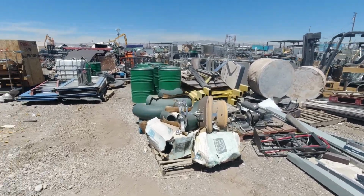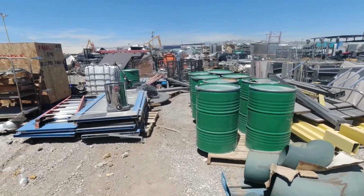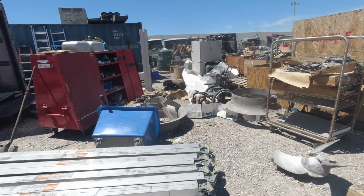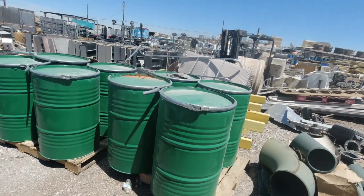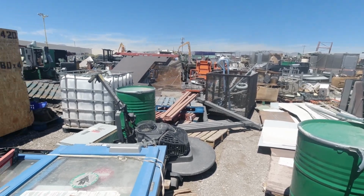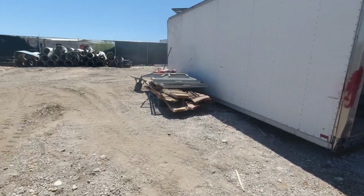I wanted to show you guys where I got my empty nitrogen bottle, but I guess that's a different part of the yard, and you have to be with someone over there because you have to have a hard hat. That's the actual recycling center of this place. But there are just empty barrels, all kinds of stuff. Carts, there's some different types of carts over there. So I'm just gonna keep wandering around and see.